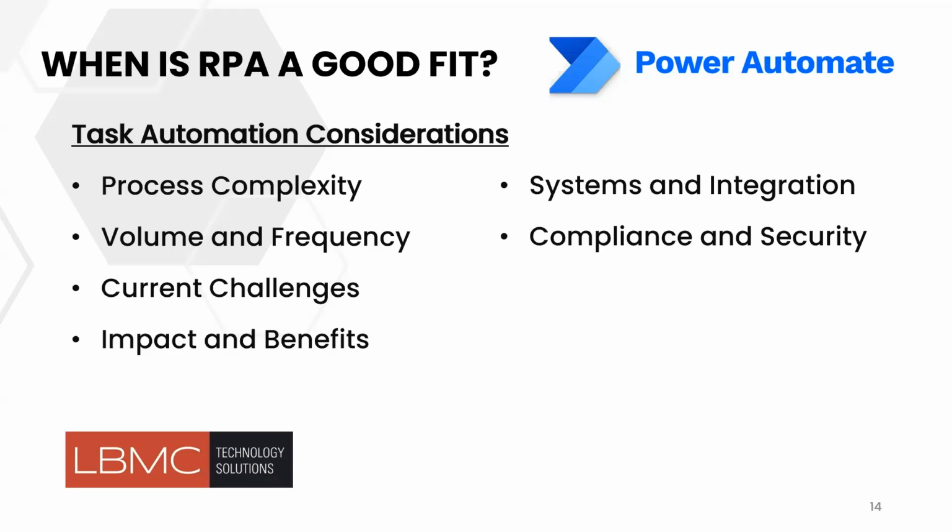And then the other would be thinking about compliance and security concerns. So, are there any regulatory or compliance requirements that need to be considered before you're automating these tasks? What security measures are in place to protect sensitive data? I'm talking about healthcare people right now. And so the important piece there is to keep that data secure, obviously.